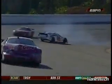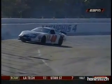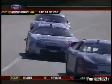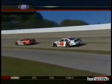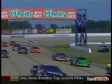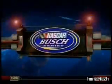Gets turned. He's a lap down, and manages to keep it off the wall. So another great job of salvaging the car after a bad start. One of the things I was noticing, I was watching the timesheet, and Carl Edwards is running the same speed as the leader. Well, we're going to step aside here at Memphis Motorsports Park. How long will it take Carl Edwards to get to the front? How long will it take us to get this race in?